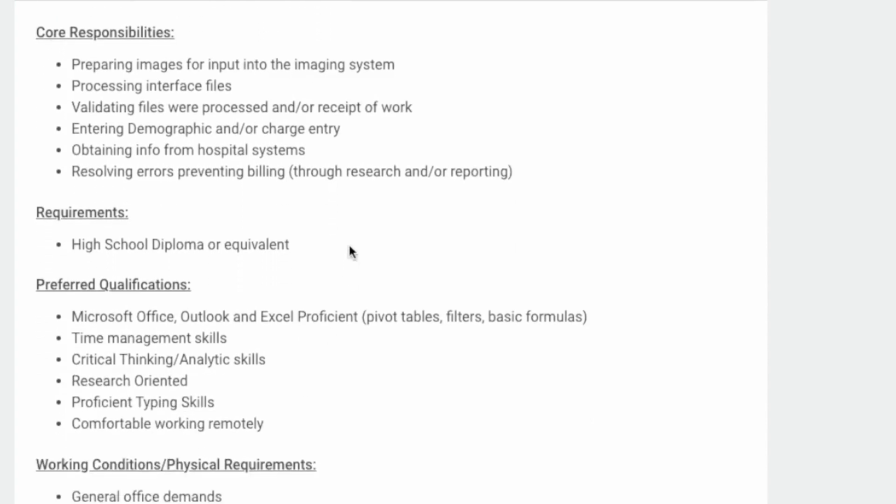The actual only requirement for this position is a high school diploma or equivalent. Now, they have some preferred qualifications, but these preferred qualifications do not even require experience. They want you to know how to use Microsoft Office, Outlook, Excel, those kinds of things. Have good time management skills, have critical thinking skills, be research oriented, and be able to proficiently type. That is it. So no actual experience is needed.